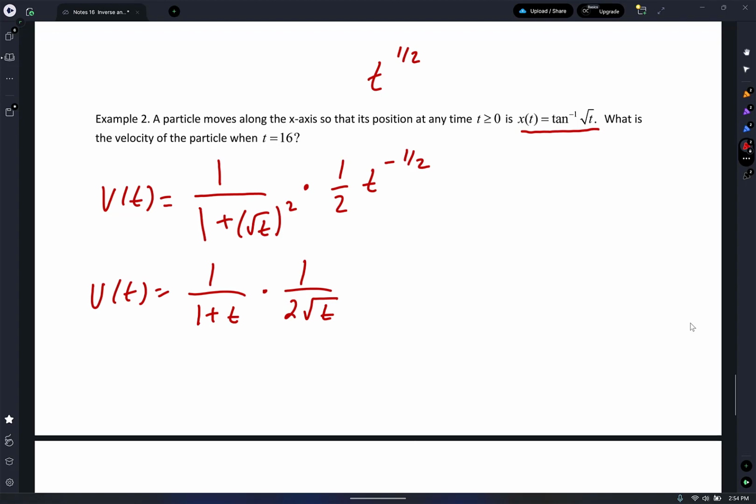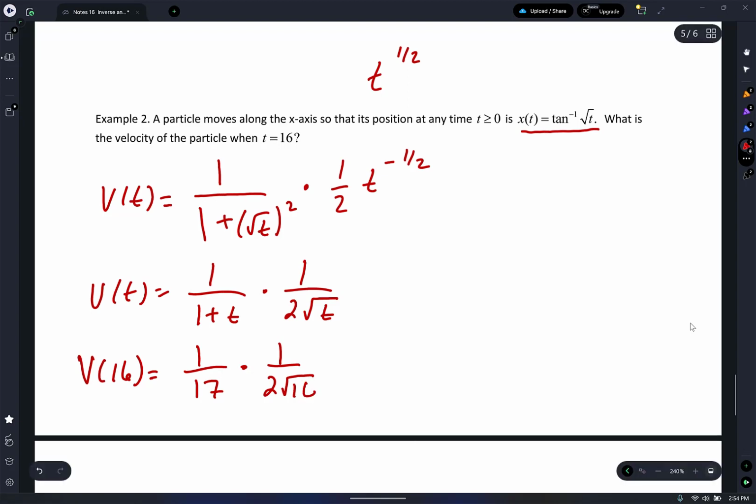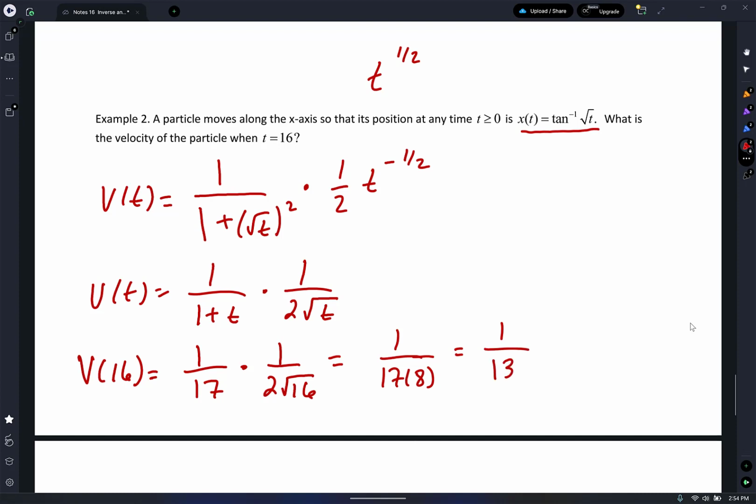And now what am I going to plug in? The 16. V of 16 equals 1 over 16 plus 1, which is 17, times 1 over 2 square root of 16. My bad. 1 plus 16 is 17. All right, so let's see what that is. 1 in the top. Square root of 16 is 4. 4 times 2 is 8. And I don't know what 17 times 8 is. Does someone know what 17 times 8 is? 136. There.